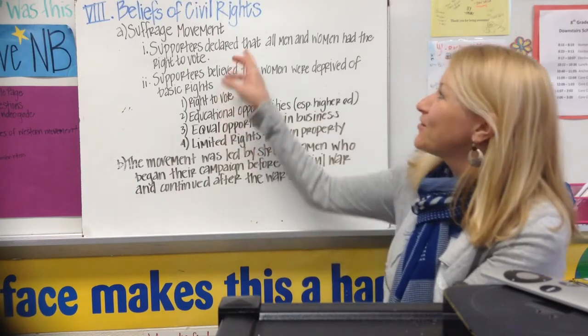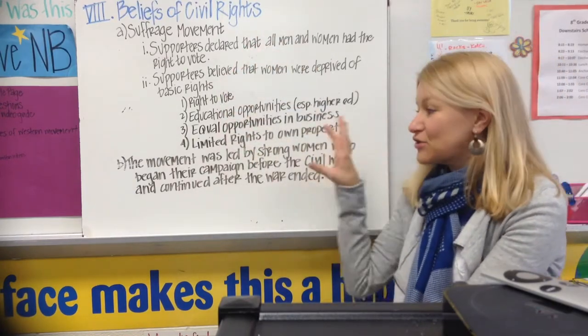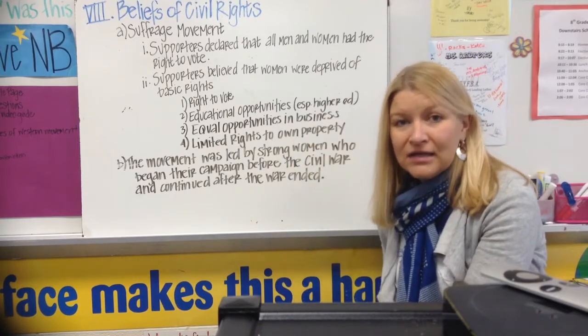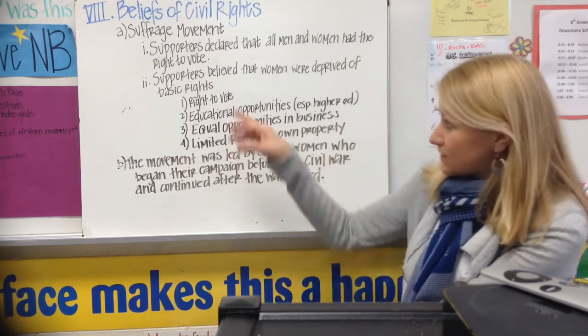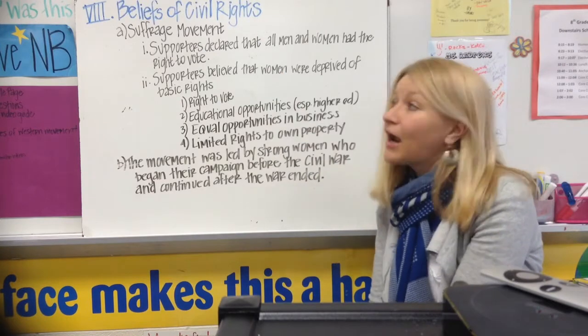Okay. So the beliefs of the civil rights movement. The civil rights movement is going to start during this time period and it's going to extend all the way through modern day. Different groups are going to be focused during the civil rights movement. First one is the suffrage movement. Suffrage is the right to vote.